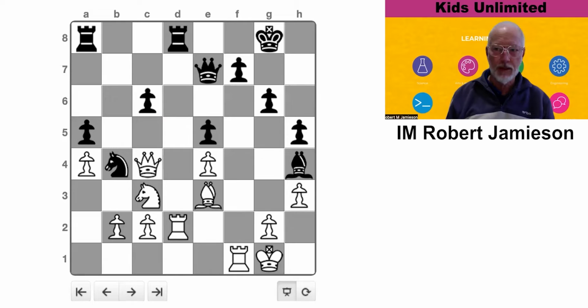All right, you've decided. So most people like attacking and threatening and stuff. So they'd probably be looking at bishop c5, but the queen is going to come here. It's no big deal.